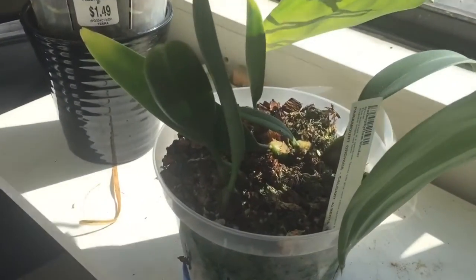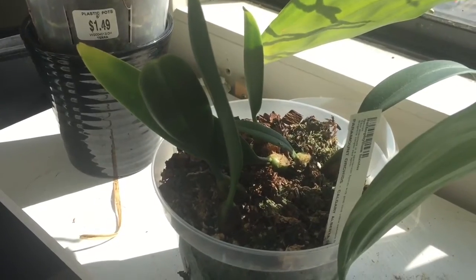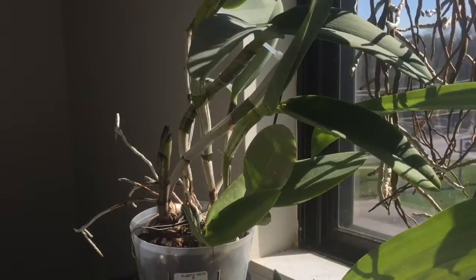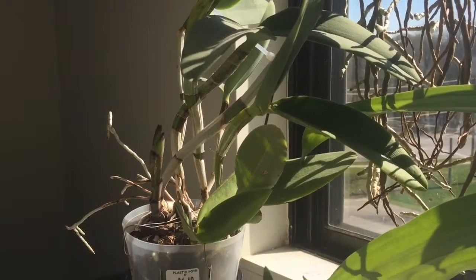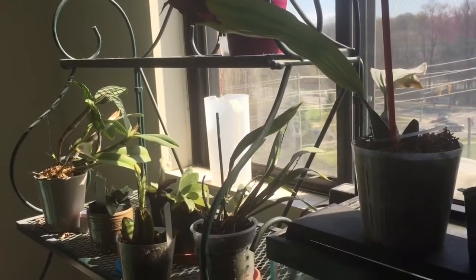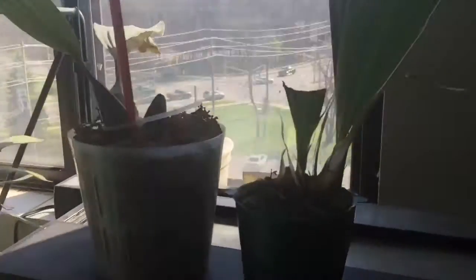Oh, my bulbophyllum bicolor is finally growing again. It's got a new growth, but not much to see. And my Cattleya over there has a new growth as well. At the last window right here, we've got a little bit going on.